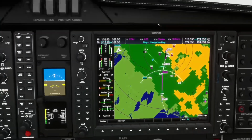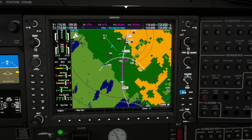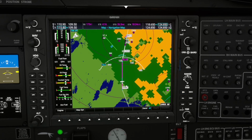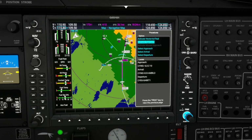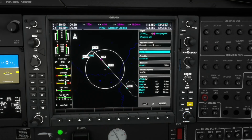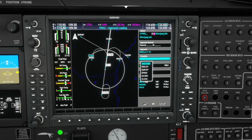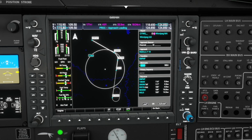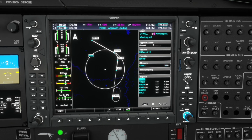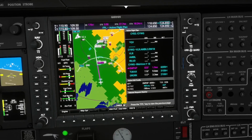So what's the quickest way to do that? Well, we want to go direct MPAP, we can go direct to and put MPAP in and then clean everything up after, but a quicker way might be just to go to procedure and go to select approach, select the RNAV Yankee 18, pick MPAP, we'll adjust the baro after, and if we just activate that approach it should take us right there, and then we're off direct MPAP.